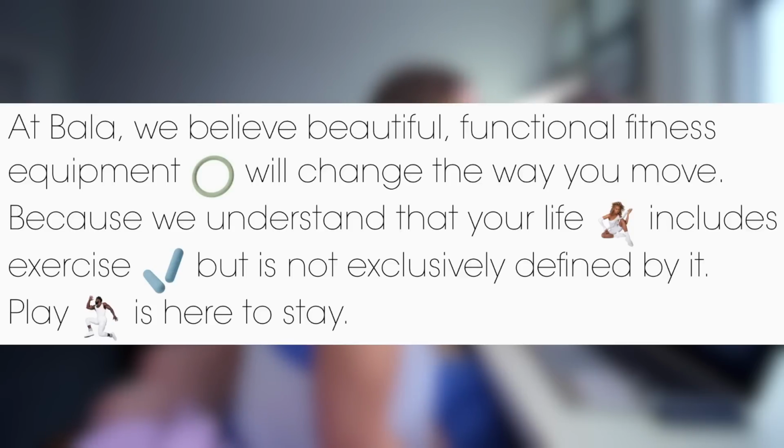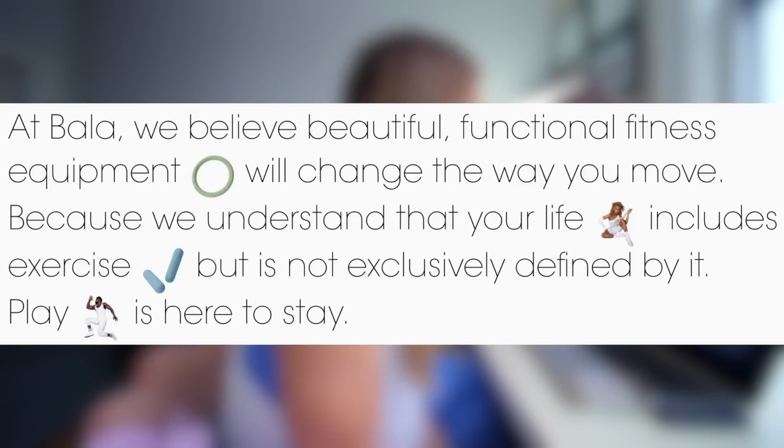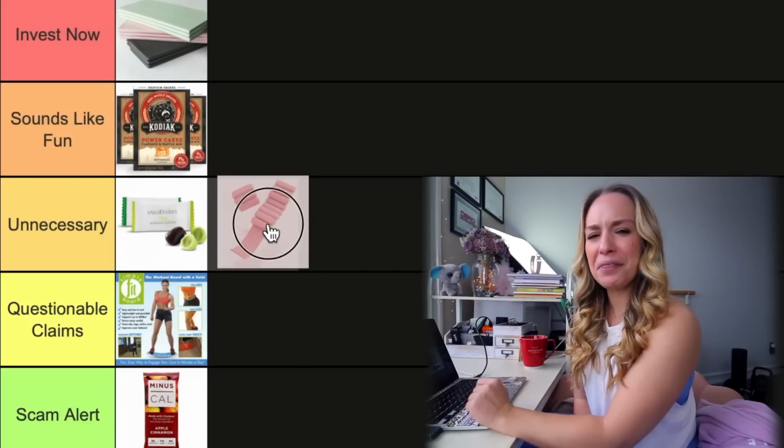At Bala, we believe beautiful, functional equipment will change the way you move, because we understand that your life includes exercise, but is not exclusively defined by it. Play is here to stay. That's fun. I'm gonna put this in unnecessary.